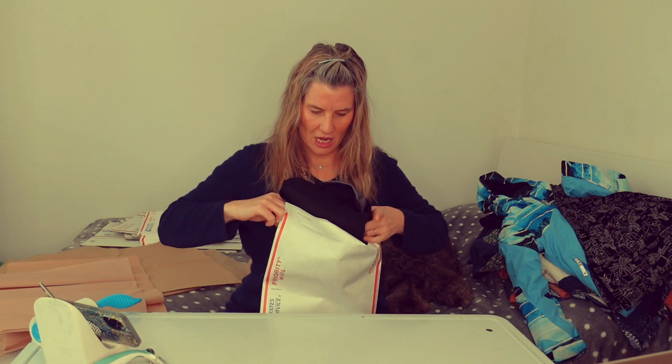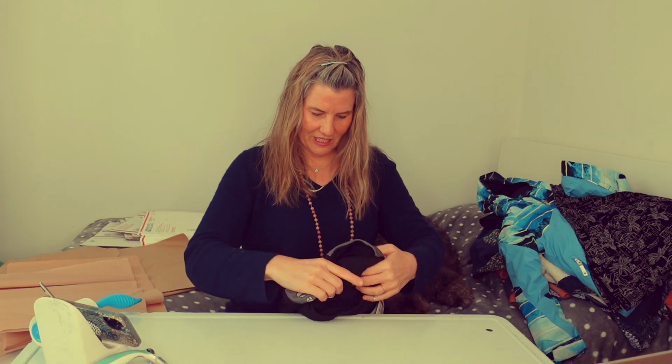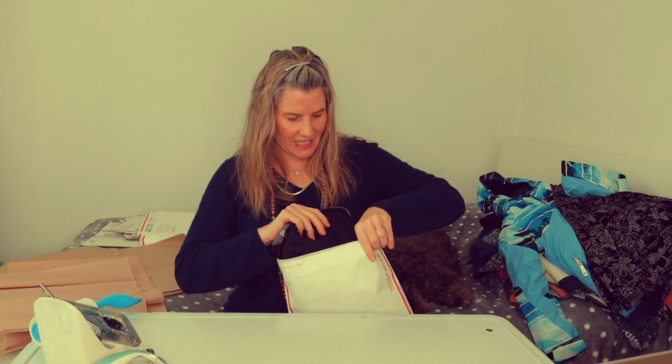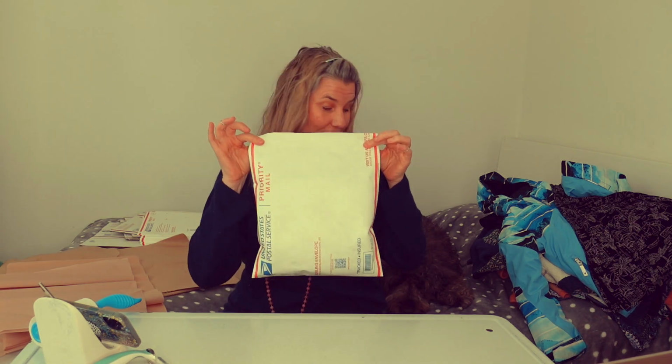There are no flaws on this jersey. It's in pretty good condition, but it's old. It's at least 15 years old. I hope the person in Arkansas loves their new jersey. That's how I'm sending this off today. Literally just in the bag, ready to go.